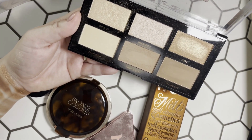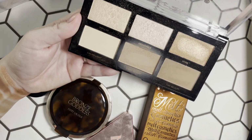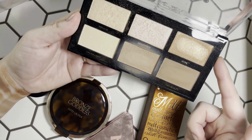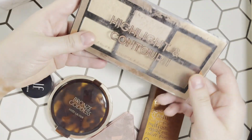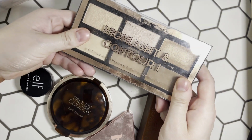Even if you just didn't want to spend $6 on each single, pay $6 for the whole thing and maybe just not use a few of the shades. I don't know. This would be perfect for an eyeshadow. All these could be perfect for an eyeshadow. So anyways, I'm not going to keep it just because it's big in my collection and I have things that I will be using, but it was a great palette.